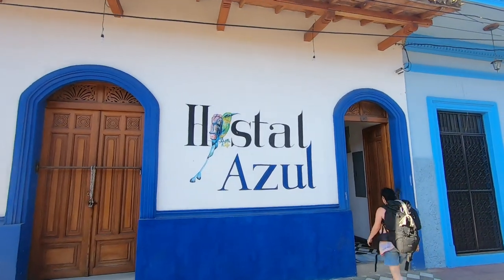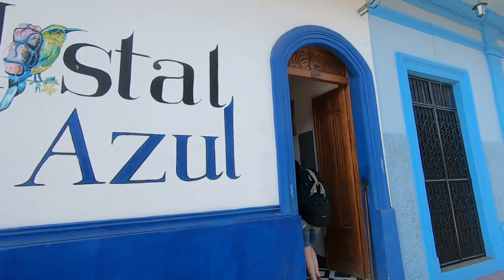We told ourselves that we would definitely not film the room after we moved in, because of the bags and stuff. But when you actually stop on the road, it's so nice to have a luxurious double room. So we've arrived at Hostel Azul in Granada town, and we have a beautiful double room.